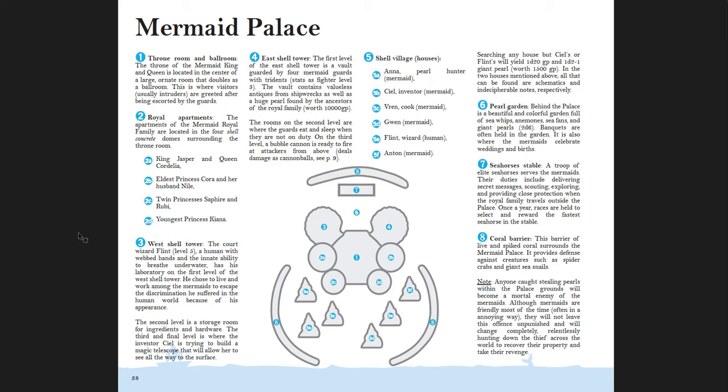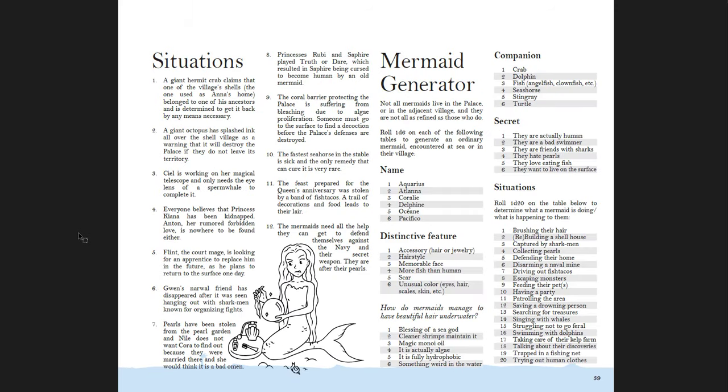The Mermaid Palace, really cool. King Jasper and Queen Cordelia, eldest Princess Cora and her husband Niall, the twin princesses Sapphire and Ruby, and the youngest Princess Kiana. Really excellent, really excellent. Situations that you run into down there.